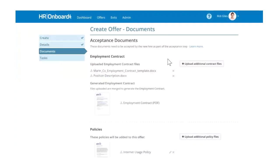So what we're going to do now is we're going to log in as the candidates that we've sent that offer to. And this is going in, this is our demo environment. So it's going to be branded Marin Company. So we're just logging in here.